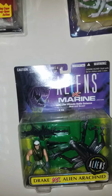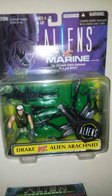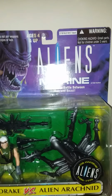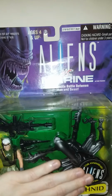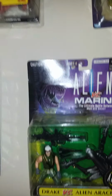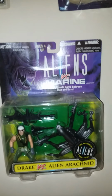Over here we have Aliens versus Colonial Marines. This is Drake versus the Alien Arachnid. When I actually got this, the backboard here was actually bent really bad. And I just used a couple of books, laid it down flat, put some weight on this spot here, and then put a couple of books here and let it sit overnight until it bent it back a little bit more and straightened it out enough that I could hang it up, that it didn't look completely messed up.